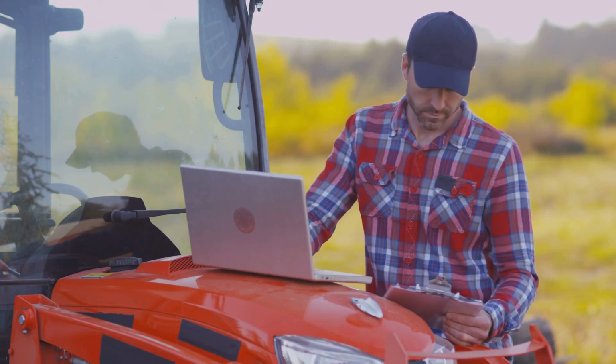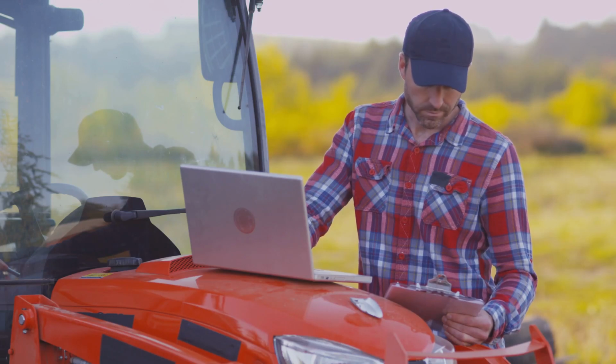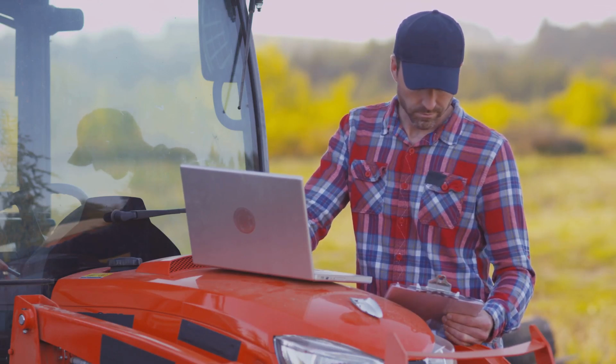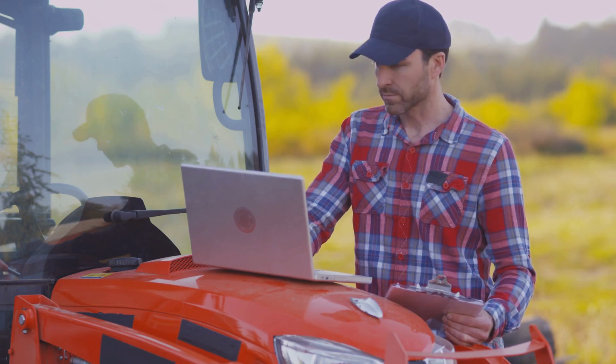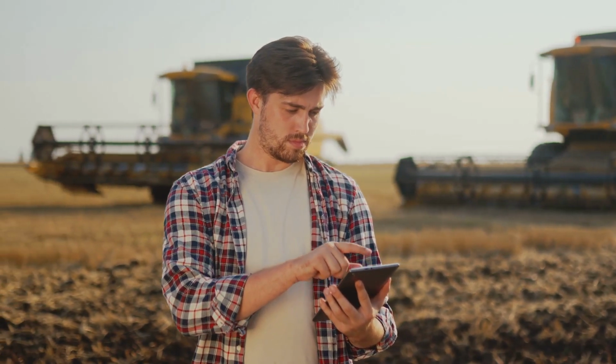Imagine this: a farmer sitting in his truck, looking at a computer screen that shows him exactly where his crops need water, fertilizer, or even pesticides. This real-time data allows for precise application, reducing waste and increasing efficiency. That's precision agriculture in action. It's a game changer for the farming industry, making it possible to produce more with less.